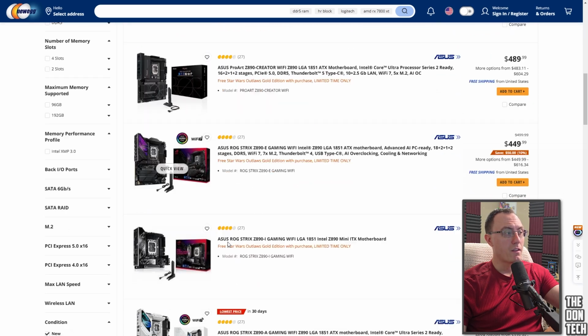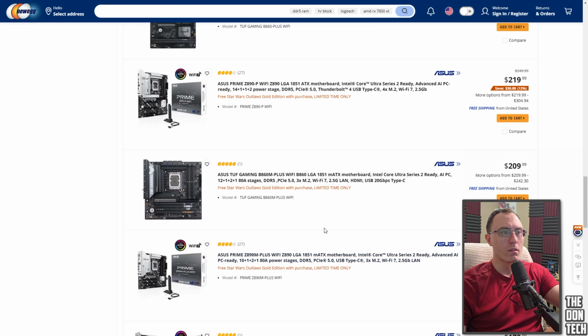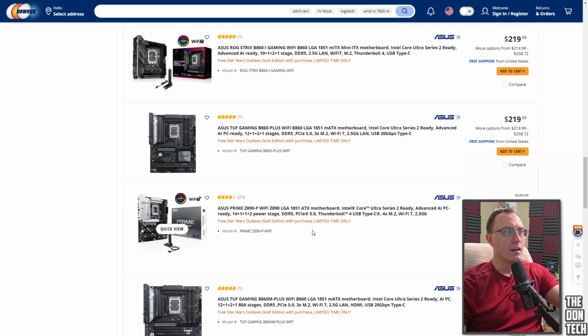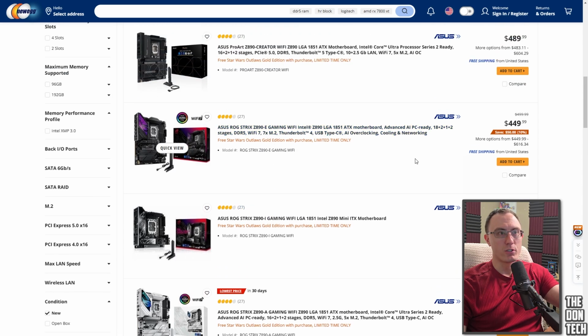Most of these do. And then there are going to be some boards that do not have it integrated, which is probably going to be the lower cost boards. The Prime series boards as well are fantastic entry-level boards. If we just compare real quick the power phases, this has 12, that's a Tough gaming. This one has 10+1+2+1. And then the one that I'm thinking about up here, this Strix E, has 18+2+1+2.